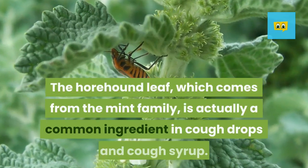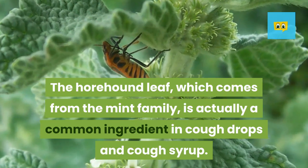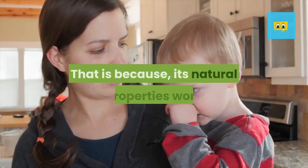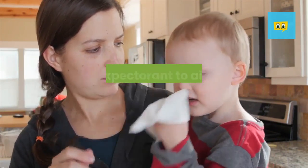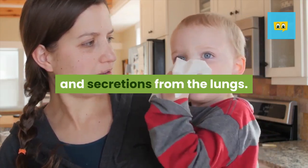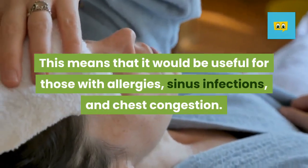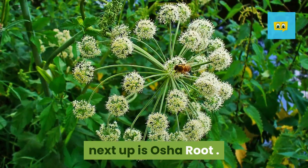The next herb that is beneficial for your lungs is horehound. The horehound leaf, which comes from the mint family, is actually a common ingredient in cough drops and cough syrup. That is because its natural properties work as an expectorant to aid in the removal of mucus and secretions from the lungs. This means that it would be useful for those with allergies, sinus infections, and chest congestion. Next up is osha root.